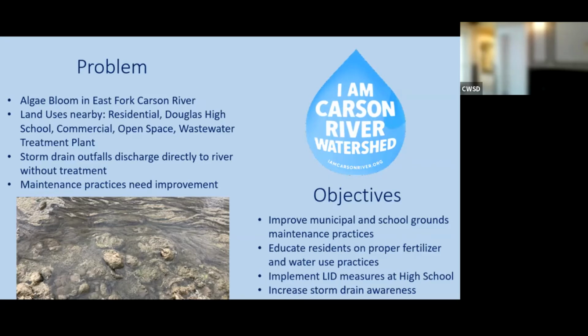So they're a partner in this project as well to see if there's a way that the county can work with them to kind of improve some of those. So that's one of our objectives, is to improve the municipal maintenance operations. And then we also want to work with the school district grounds maintenance staff to see what types of fertilizers they're using, what are their water use practices, and is there any improvement that could happen with those.